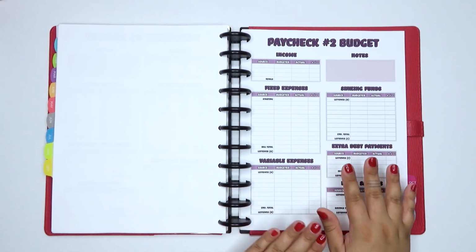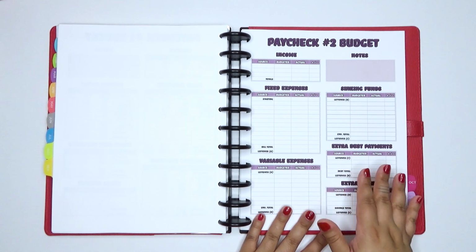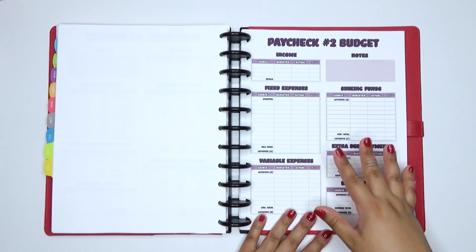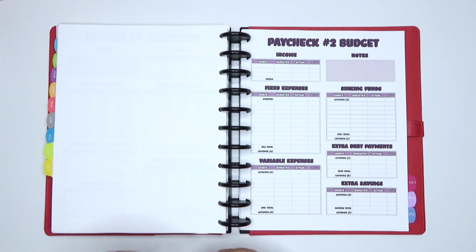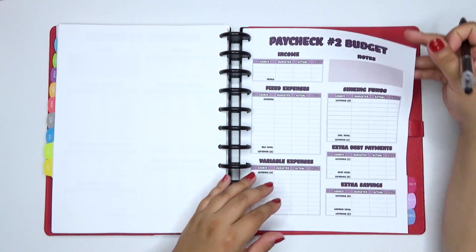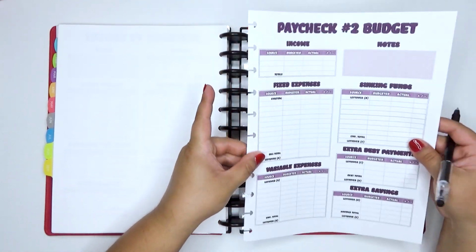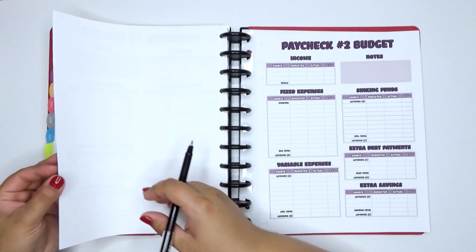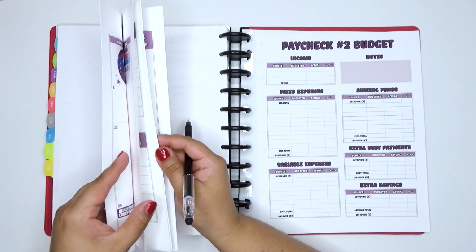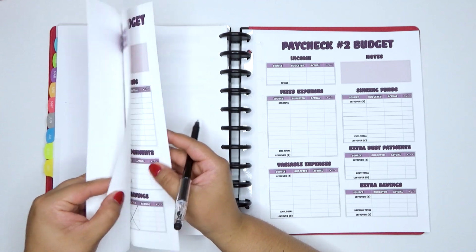So we're going to be hopping into the paycheck number 2 budget, and it's completely empty, so I need to go back and fill in my estimated numbers before I share with you guys my real numbers. So I'm going to grab an erasable pen and take out the sheet here. We're going to need to go back to the monthly budget first, so we need some numbers off there. Let's see, where did I put that thing? Right here, yeah.